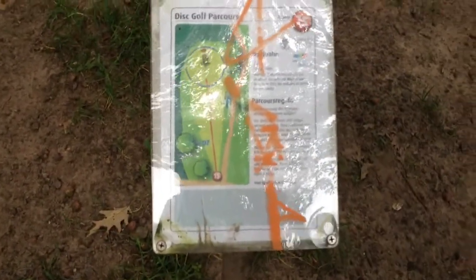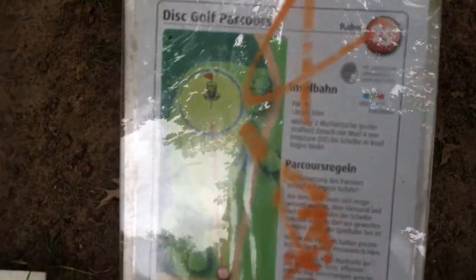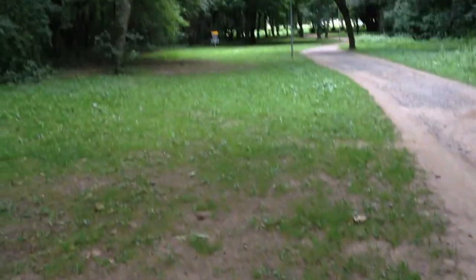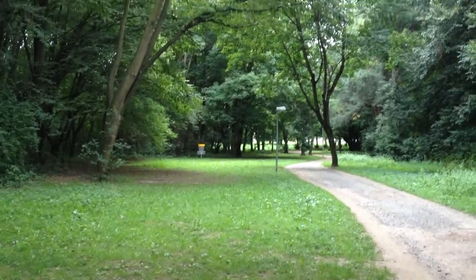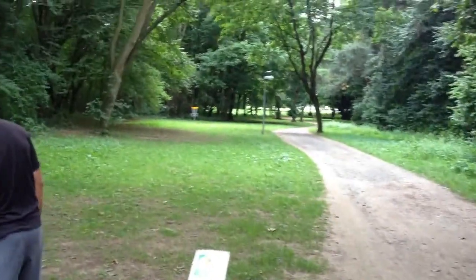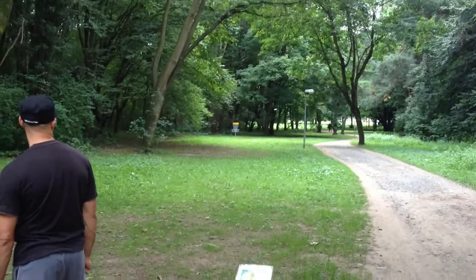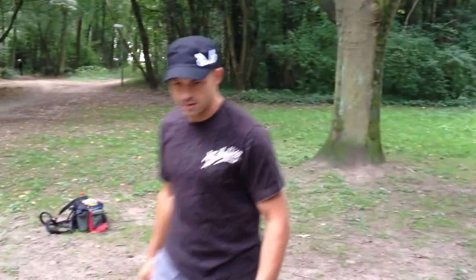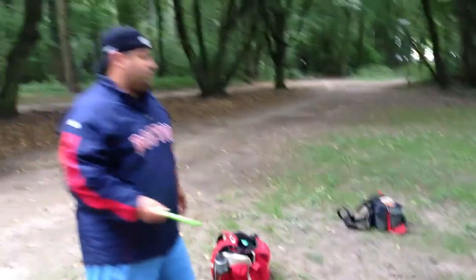Here we are on hole 15. Some graffiti action. This hole's not long, it's 50 meters, but it's an island. It's quite a small island. Got a little window to throw to. Got to park it by the basket. That might be good. It might be in the basket. Oh! Just a bit far. Pretty good line though.